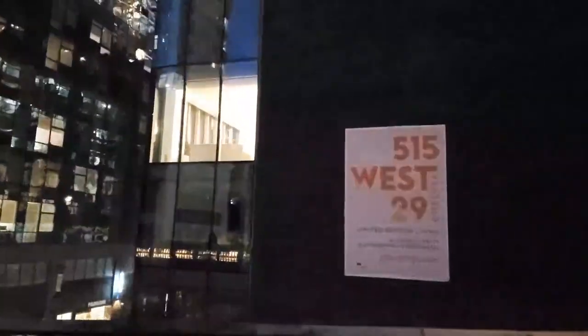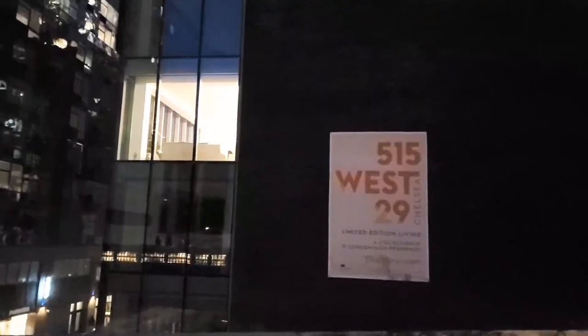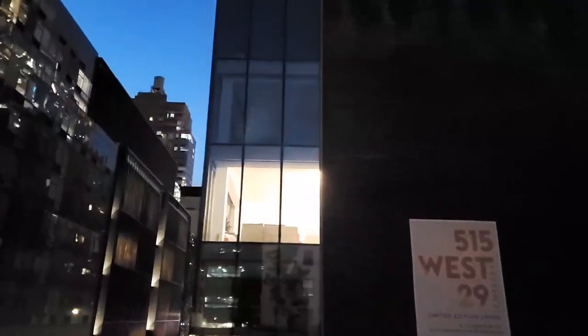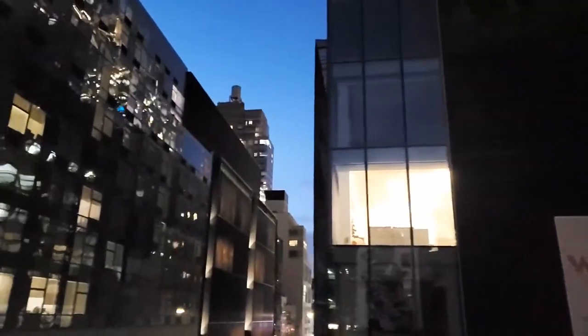There's still a lot of places available to rent and buy here. Condominium residences at 515 West 29. Freddie, these are residential buildings.